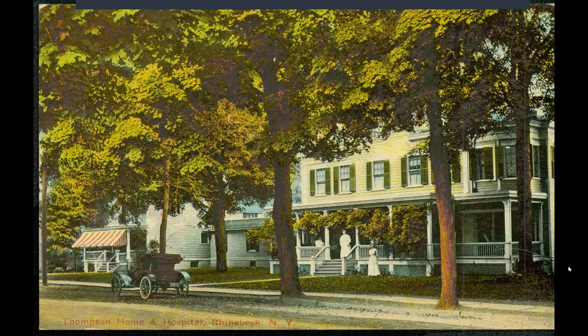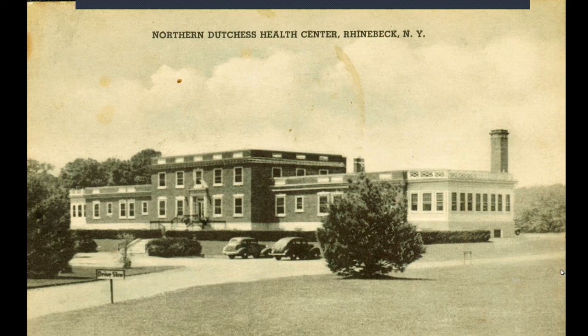And it moved in 1919 from the Thompson House when the first version of the Dutchess Health Center was built. And of course, Northern Dutchess Hospital is way, way bigger than this. It is nothing like two cars in the parking lot. Today we have room for hundreds of cars in the expanded hospital, and you cannot find a parking spot.